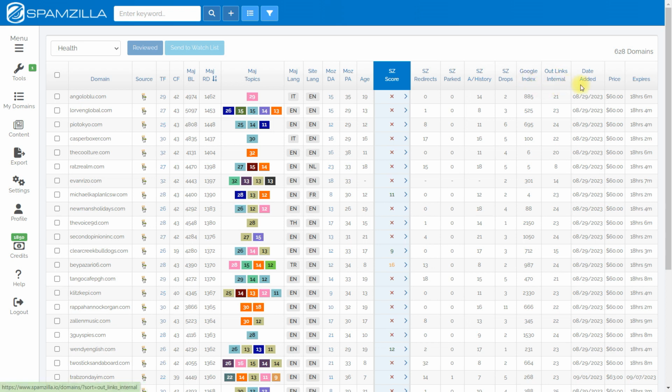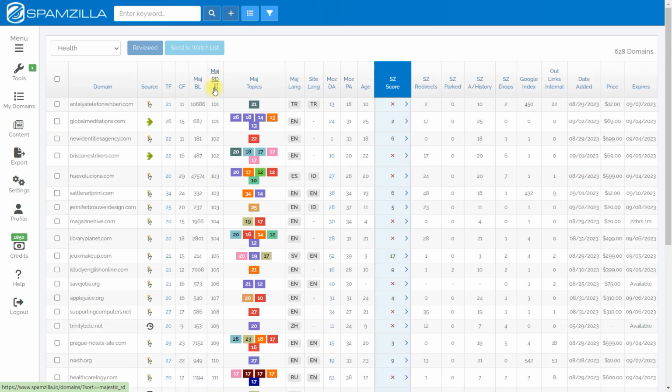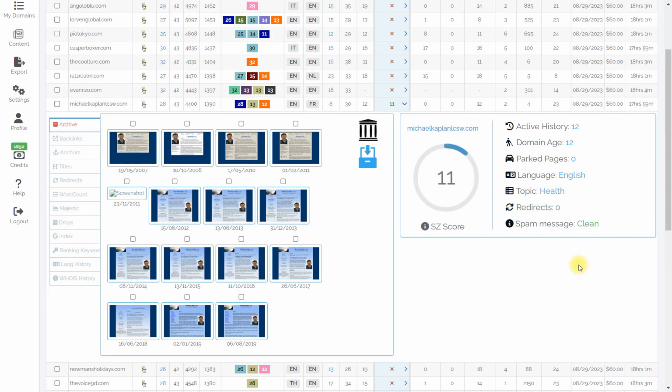On a field header, you sort in ascending or descending order. You can expand the CC score table for each domain.